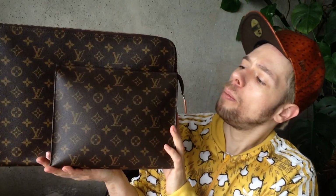So let's compare them in size. For whoever has the 26 Poche Toilette, you can see here the comparison when the smaller one is in front of the bigger one. That's how they look. So you can imagine how big this little baby is at the end of the day and how practical.